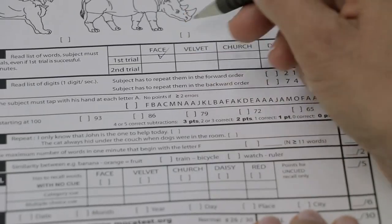Face, velvet, church, daisy, red. I'll do them again. Face, velvet, church, daisy, red. Okay. Good. And do them once more. Face, velvet, church, daisy, red. Excellent. So Roger, try and remember those. I'm going to ask you for them again in a few minutes.